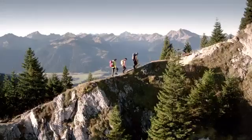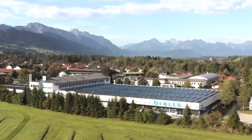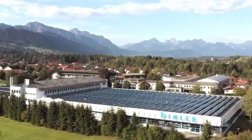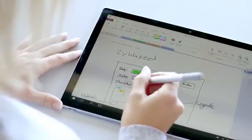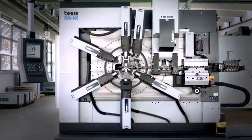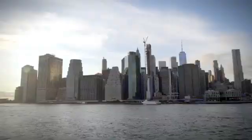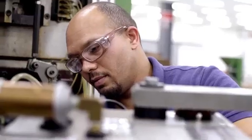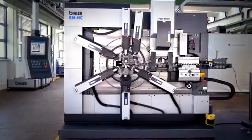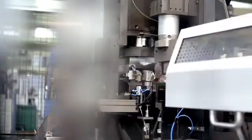And this is Allgäu, one of the most beautiful regions in Germany. It's exactly here that the ideas which make our machines simple and efficient are born. And it's from here that we help our partners across the entire world. Finding solutions together, sharing knowledge and experience, and staying by their side until their machine runs and runs and runs and runs.